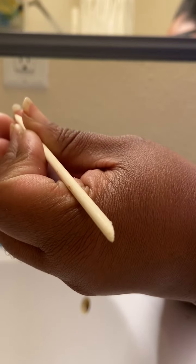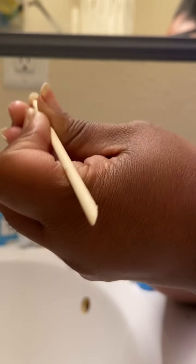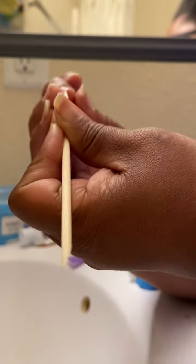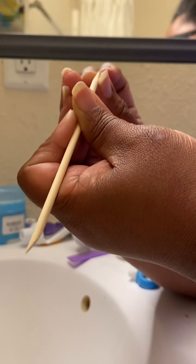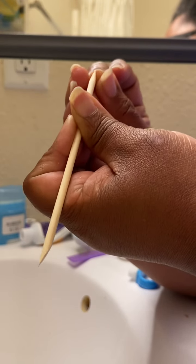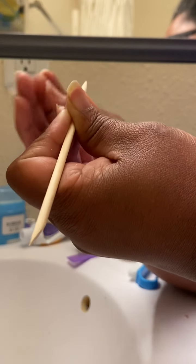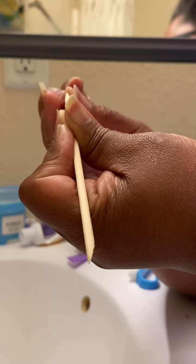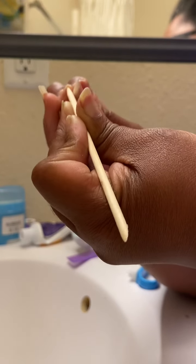I tell you, it's work. They're getting long, but you have to keep them clean. This one I cut off a little bit because it broke. This is what you do when your nails get dirty. Whether you have nail polish on that day or not, you want to clean your nails. Get all that residue, all the dirt out. Clean it really, really good.